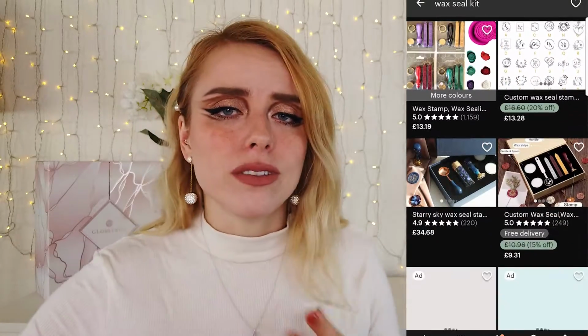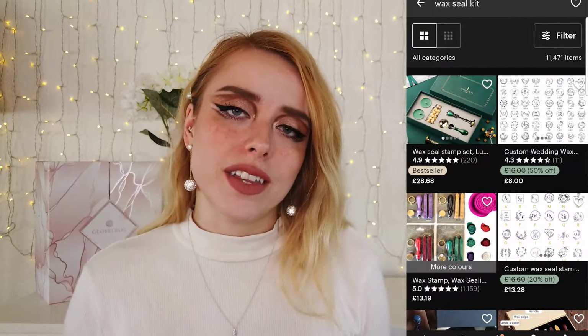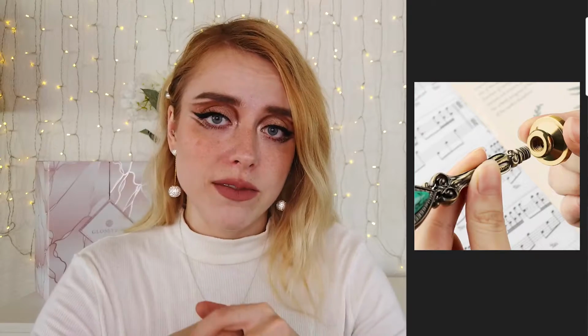Something I've been using for a couple of years now, but I've seen really boom online recently, is wax seals and wax seal kits. So if you're like me, you love to send cards or letters, or maybe you have invitations or other things to do, getting a wax seal kit is so satisfying. They've become so much more accessible over the last few years, and you can also customize the actual stamp yourself. You can get your initials, which is what I have. Maybe for a wedding, you want to get both your initials.